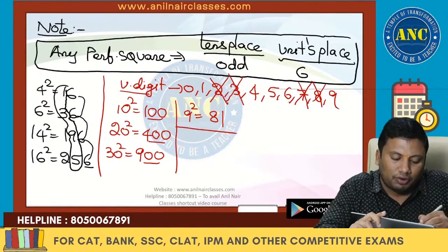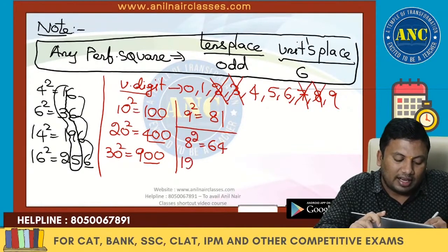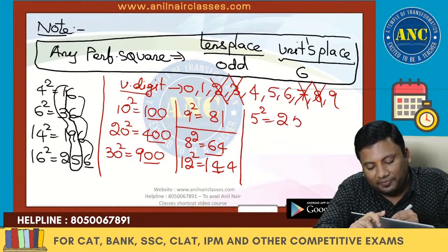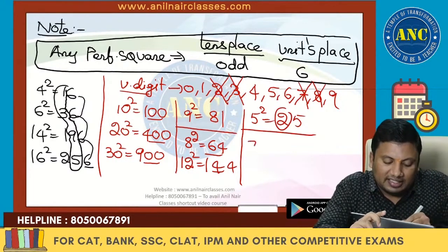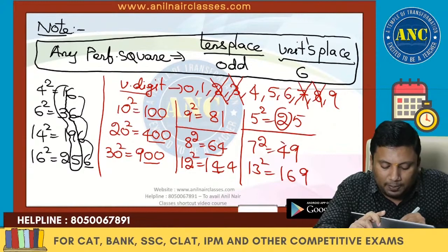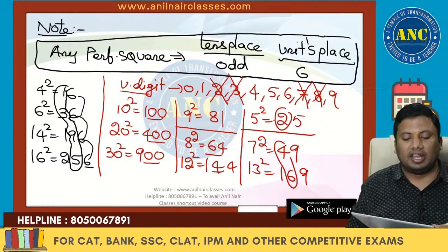If it is 4, 8 square is 64. 12 square is 144. Tens place is even. For 5, square is 25. Tens place is 2. 6 we did it. 7 square is 49. 13 square is 169. Tens place is odd. Now, a very important key point.